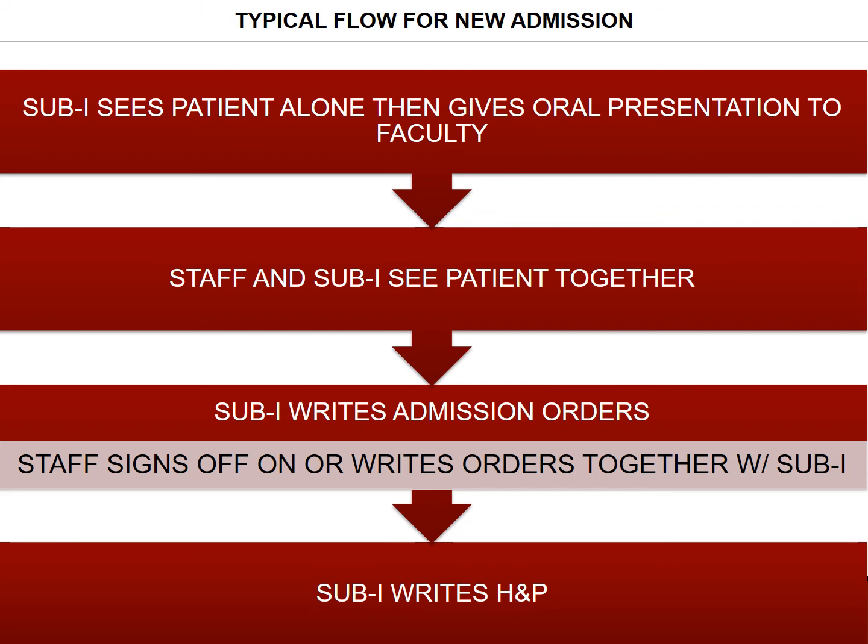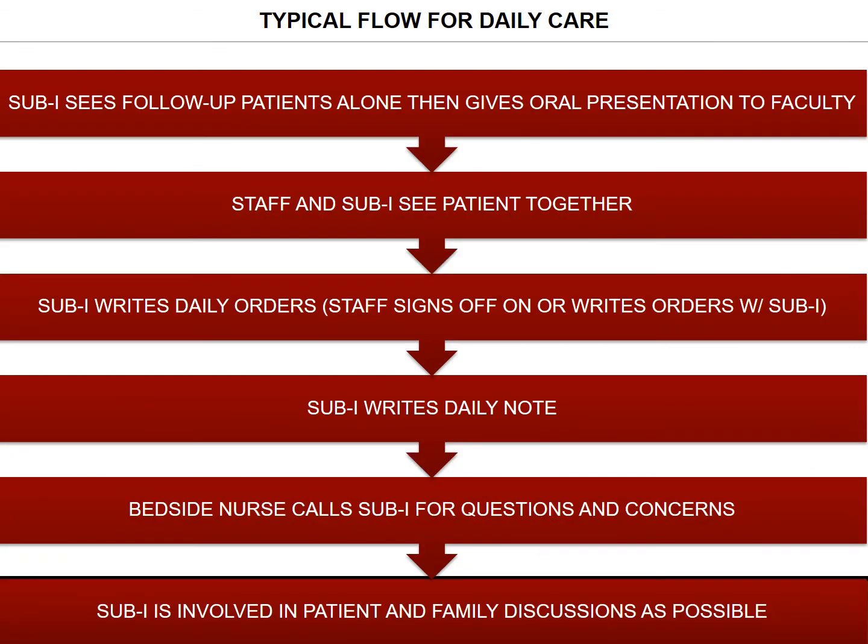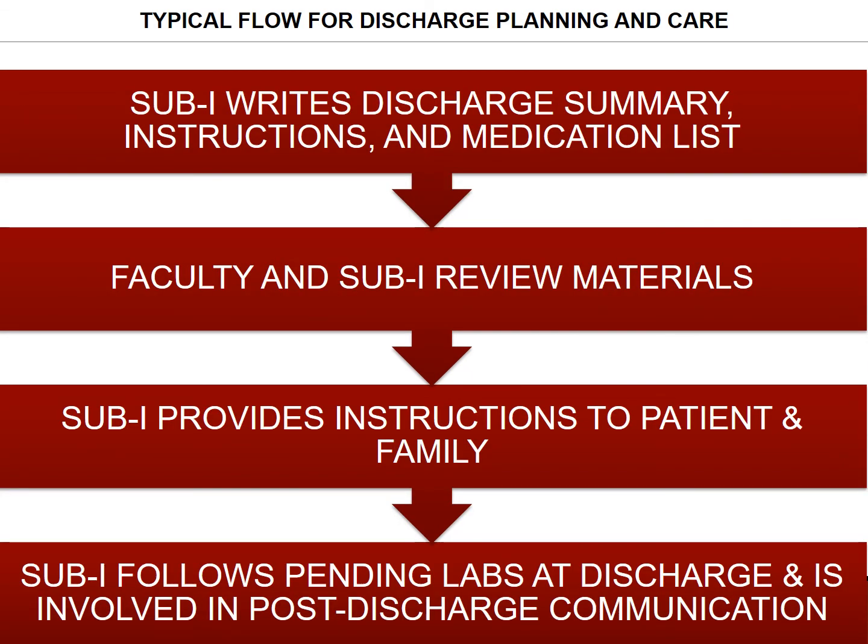These are some typical flows for new admissions and for daily care that you can go through on your own to get an idea of what might work at your facility. Here's a similar flow for discharge planning and care.